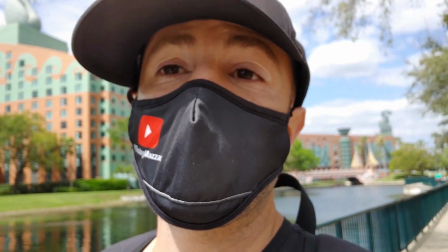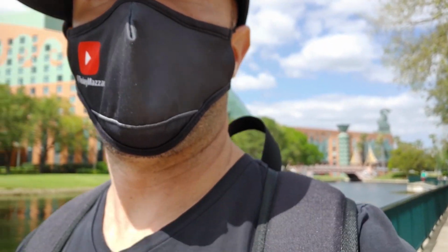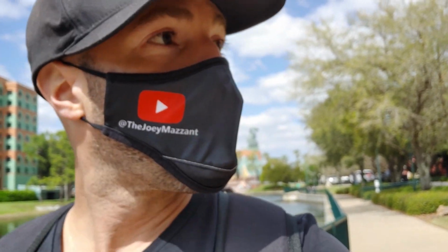So we're currently behind the boardwalk, as you can see the Dolphin and Swan behind me. Heading to Disney's Hollywood Studios from EPCOT. We are making a good time. As we talked about before, it's a very nice walk. It's a pleasant walk. There's a breeze. It's great. I love exercise.